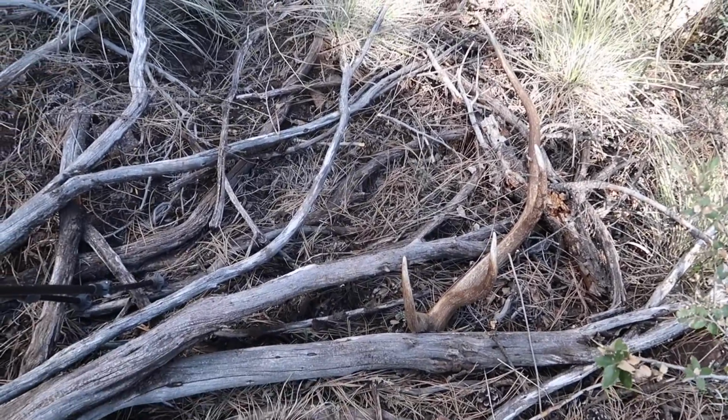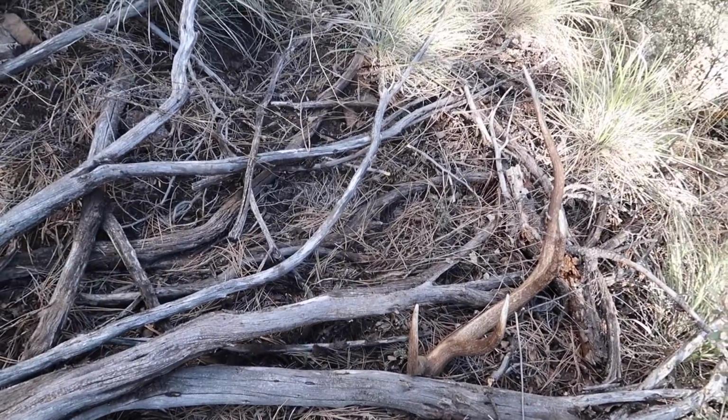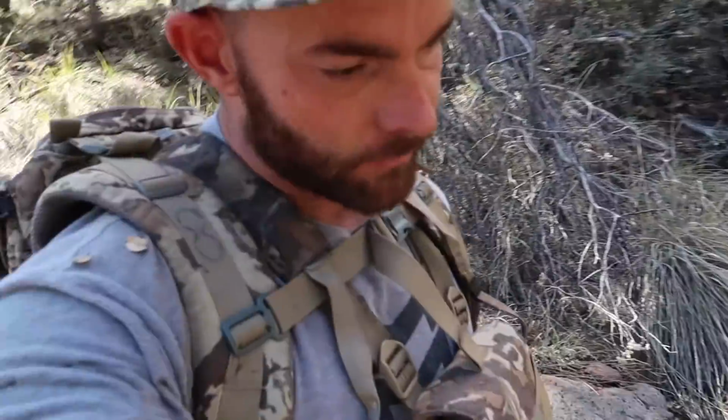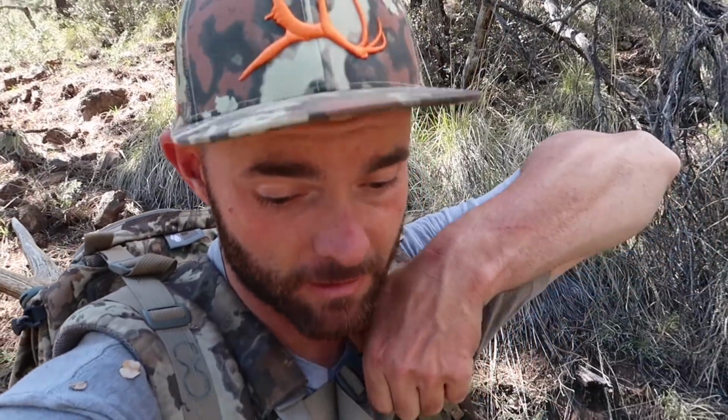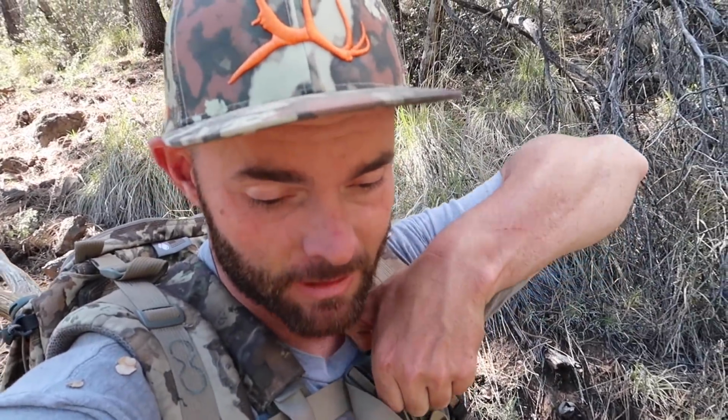Just another young bull. I think that helps with my case that most of the bulls right here anyways seem to be on the younger side of things, but still fun to find, trust me. Two browns, not mad about that. I was actually gonna head to my backpack, but now that might motivate me to stick around a little bit.